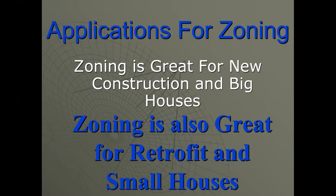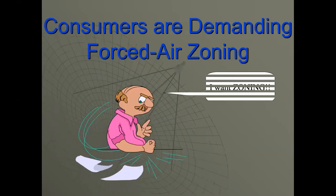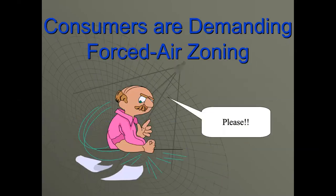And small houses, I hear this a lot when I'm doing trainings. David, I won't put a zone system in a house less than 2,000 square feet. Well, why not? Does that guy that's living in a 1,100 square foot, he's got a room that he sleeps in and a room that he lives in. That's a two-zone system. Saving $20 to somebody in a small house, as far as I'm concerned, is the same as saving $200 to someone in a big house. So out there, we have consumers that are definitely demanding forced air zoning.